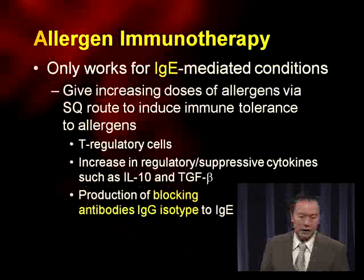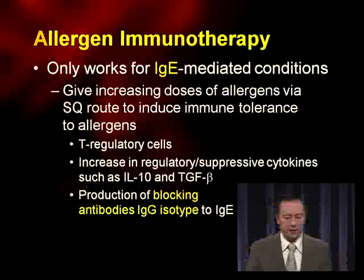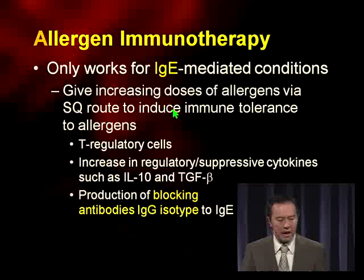Allergy shots, or allergen immunotherapy. Now, this only works for IgE-mediated conditions, okay? What you do is give increasing doses of allergens to patients to induce immune tolerance. And remember those T regulatory cells that we talked about? These T regulatory cells come into play. They secrete a lot of suppressive cytokines such as IL-10 and TGF-beta, and they can also produce blocking antibodies to IgE. So basically, they induce an immune tolerance to the allergen.